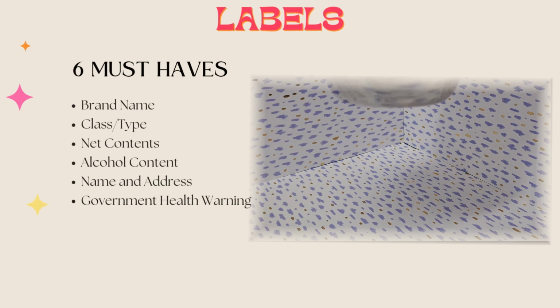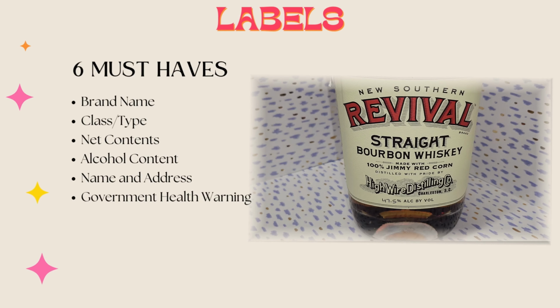When you pick up a bottle of bourbon, every label is going to have these 6 things. They are federally regulated, federally mandated. It goes right back to the Code of Federal Regulations, Title 27. It must have the brand name. The brand name cannot mislead you at all about what is actually in the bottle. There is then the class or type, whether it's a Kentucky straight, whether it's just straight bourbon whiskey, etc. And once again, it cannot mislead you about what is in the bottle.